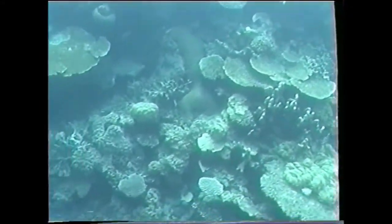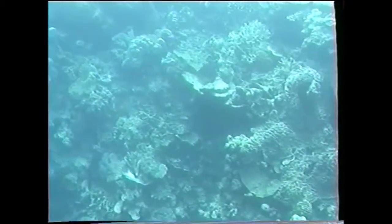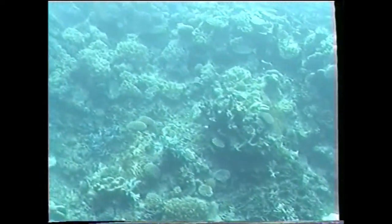You'll find these soft corals tend to be more on the top of the reef. If you bend down and look over the top there, you see how flat it is on the surface, you see some of the soft corals on top. The reason that soft coral can survive better than the hard coral, if it spends more than a couple of hours out of the water, will bleach and die off.